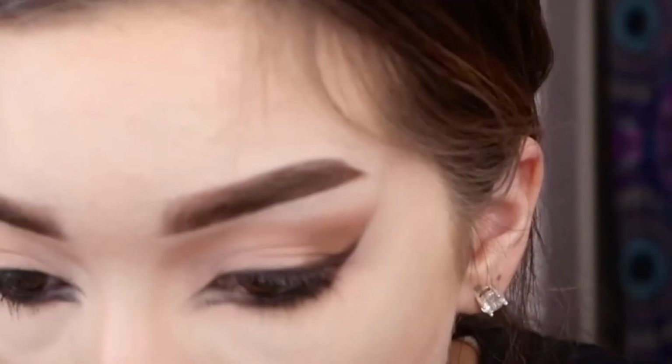I saw another TikTok hack before. I don't have it, but if you put concealer, we're just gonna put some gloss on top of this because this is not working. And then hopefully this will change it. It's looking very white.